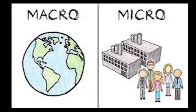Microeconomics is the study of individual consumers and businesses. It looks at the smaller picture. Macroeconomics is the study of the whole economy and looks at the big picture.